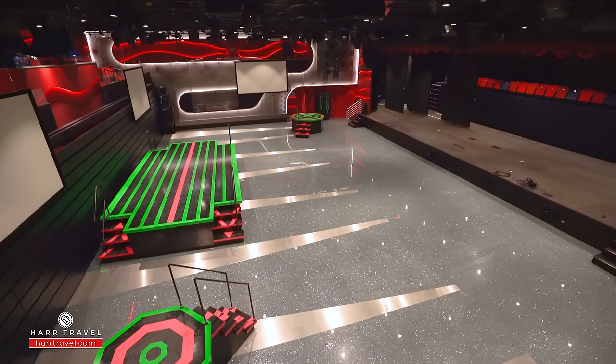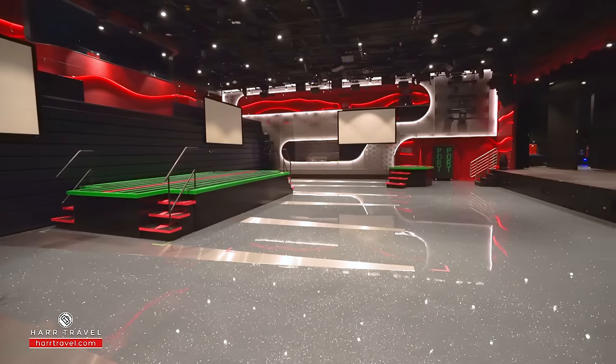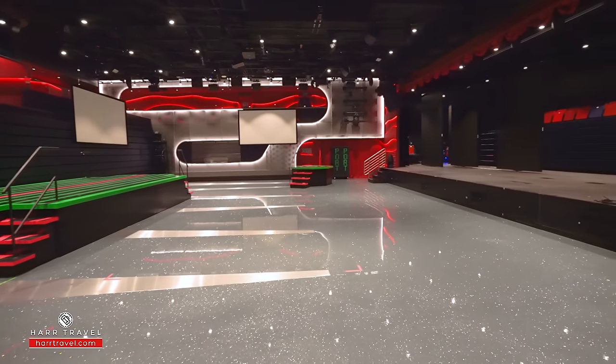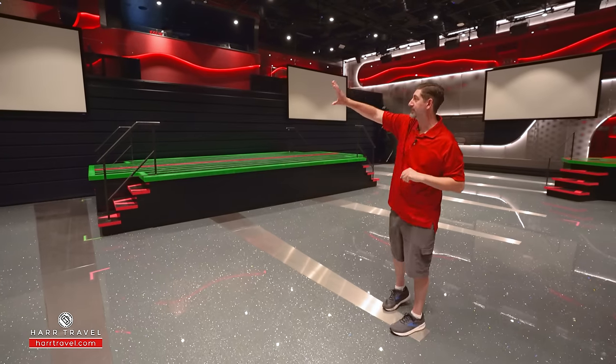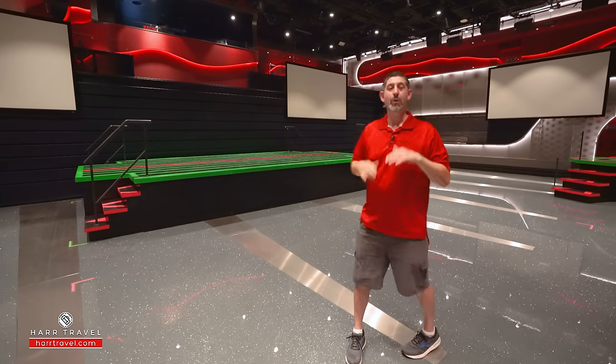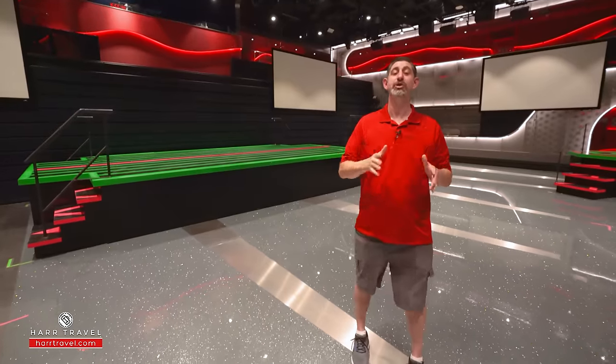Now they use this space throughout the day and into the evening for all styles of different entertainment. So you've got the stage set up there. You also have the stage here, and you can see there's lots of different pieces of the puzzle. You've got the big screens all the way around. One of the things that you'll find on Virgin is that you should never be bored.